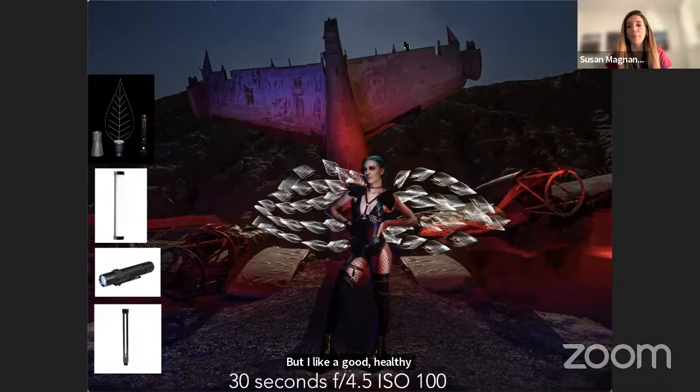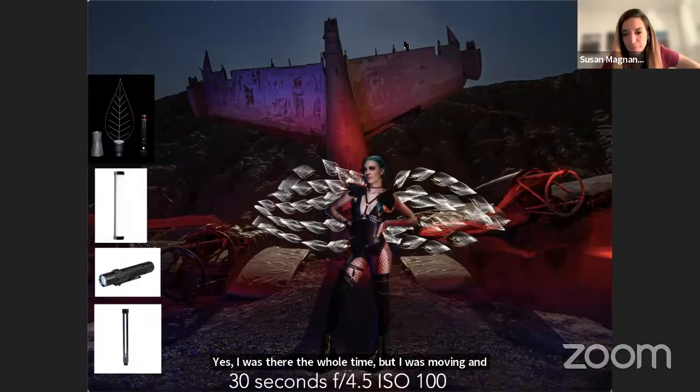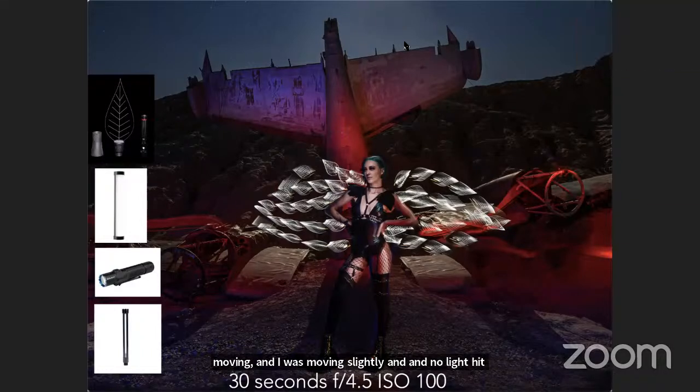So yes, I was there the whole time, but I was moving slightly and no light hit me from anything but the moonlight behind me. So you are not looking for depth of field to compensate for extra light plus ambient. That's exactly what I read.